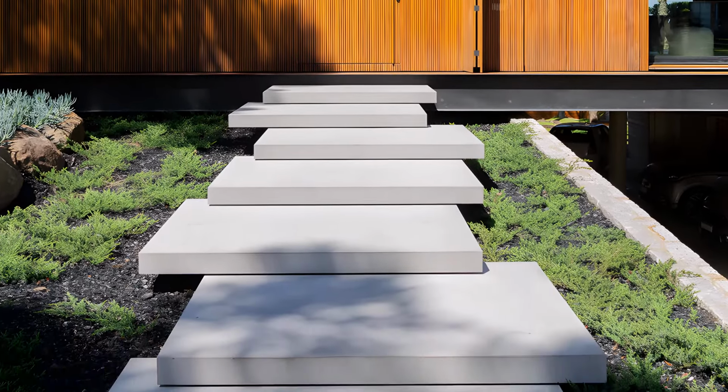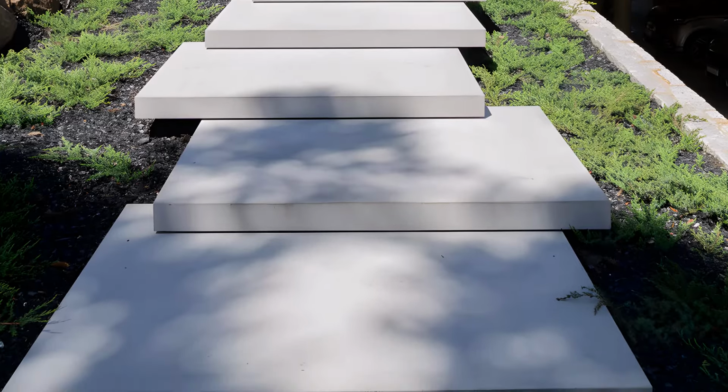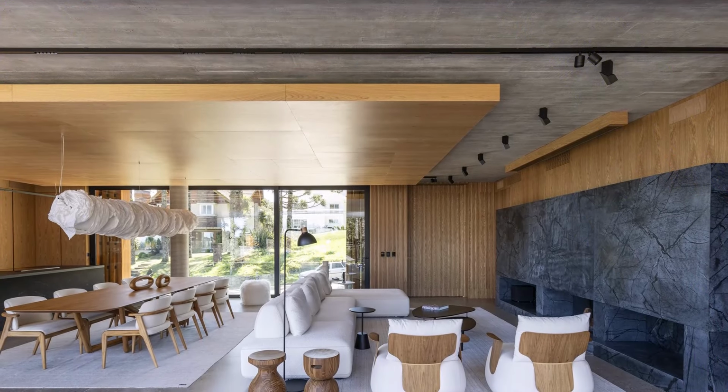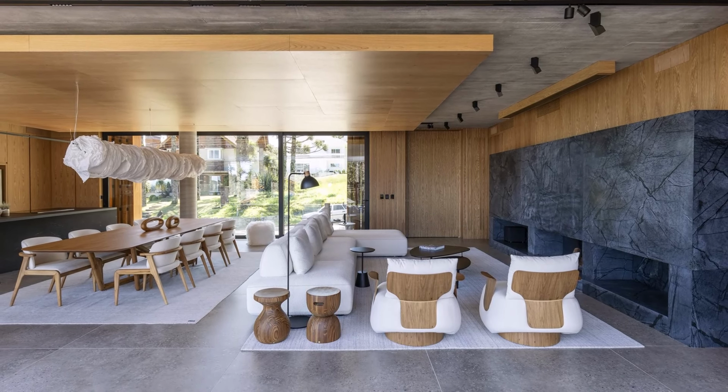The front facade presents a captivating interplay of privacy and light. Wooden louvers filter sunlight while maintaining a sense of seclusion. Ascend the grand staircase, and you'll be greeted by a sprawling social area, a haven for shared experiences.